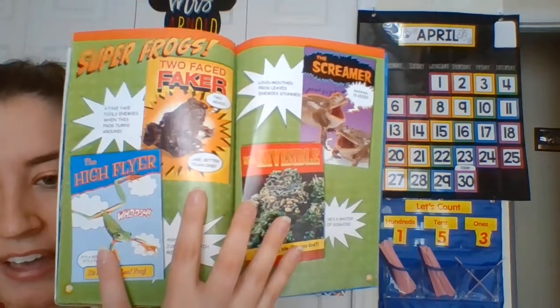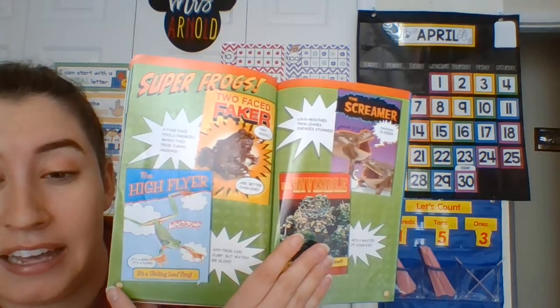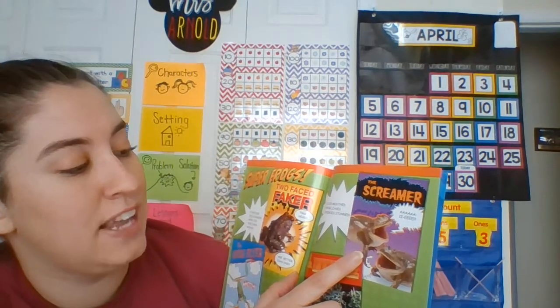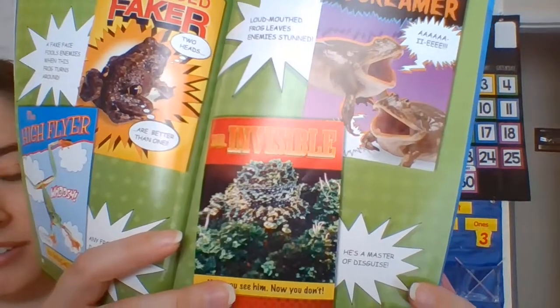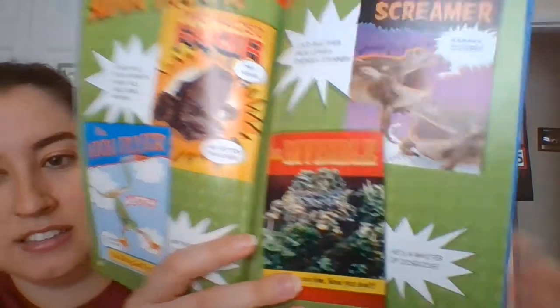Then we have the high flyer. Any frog can jump, but watch me glide. So that means he jumps, and he doesn't really fly, but he kind of glides. So he kind of flies, but he can't flap and keep going. He just kind of glides, and then he'll fall, okay? Then we have the screamer. Loudmouth frog leaves enemies stunned. So they're a really loud frog. And then we have Mr. Invisible. Do you see him there? He's camouflaged. He's a master of disguise.